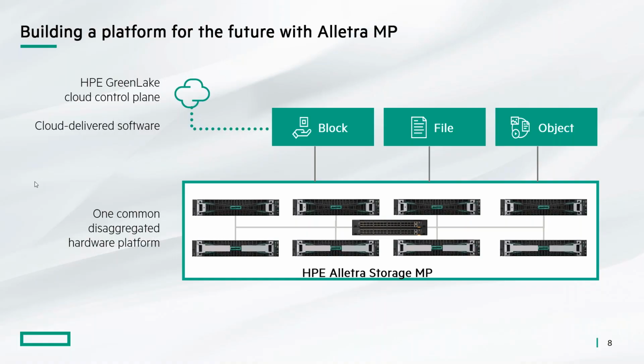So what's new about the Alletra MP? Why is this different? Why is there a numbering scheme after Alletra? That's because MP stands for multi-protocol. So this one piece of hardware can actually support multiple protocols based on the software that's loaded on these systems. That certainly can be block, which would be like what would back-end your virtualized environment. There's certainly file shares and things like that, and there's also an option for object-based storage. So think of an S3 compatible type of solution. But this one hardware platform can accommodate those based on what software you put on these solutions.